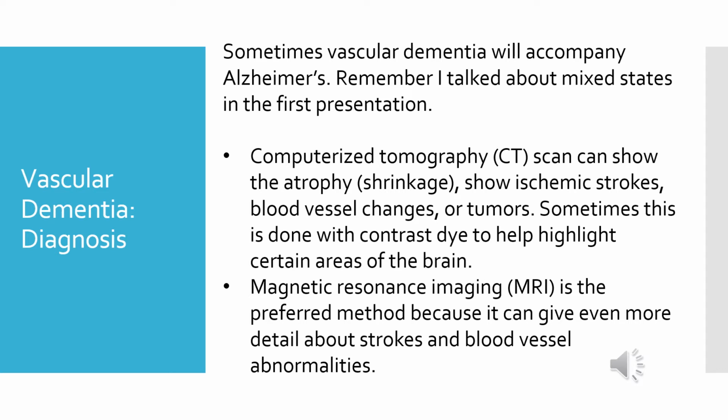Sometimes you'll see them use the contrast dye in the blood vessels and in the tissues of the brain because it can help to highlight a near occlusion or it can help highlight a mass. You pretty much have to have contrast dye to be able to see a brain tumor because they're normally very difficult to see unless you have the contrast dye. And the contrast dye makes it just basically pop on the screen so it becomes very apparent.